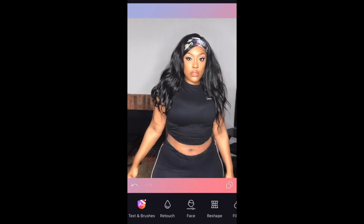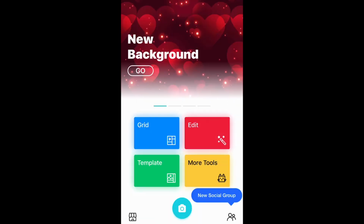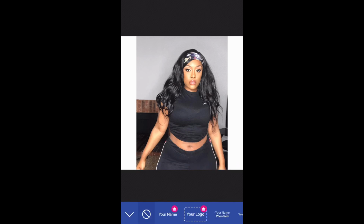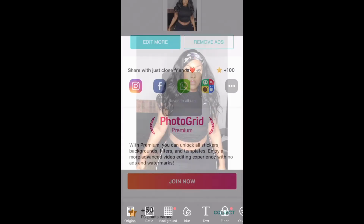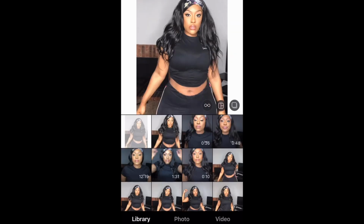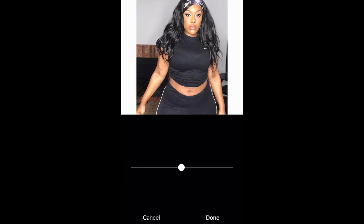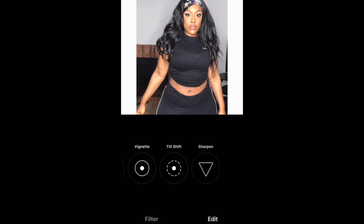Okay, so now that I'm done editing, I'm just going to go ahead and save it. And then I'm going to open up the PhotoGrid app. I'm going to hit edit, select the photo that I just edited. I'm going to take the PhotoGrid logo off, and then I'm just going to save it. I do this so that the full body picture fits on Instagram. Then I'm going to pull up the Instagram app, select the picture that I just edited, and then you're going to upload it. And that's all that is to that. That's the only 2 apps I use to edit with.